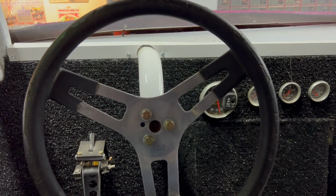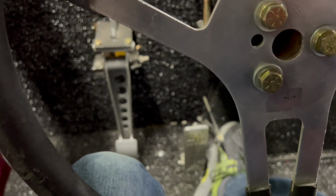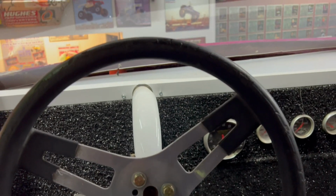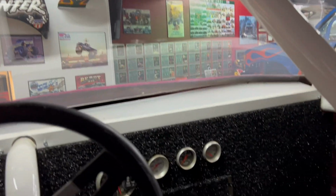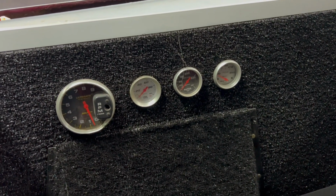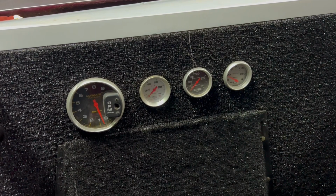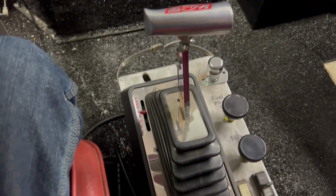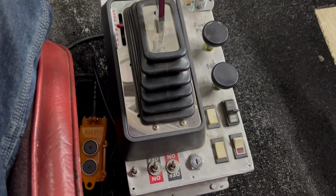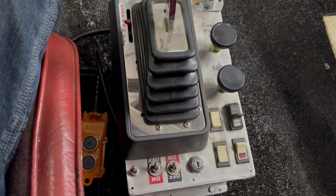In front of me here, it's a lot different than your typical car or truck you would see on the road every day. You have your 2 basic pedals here, but then you have no airbag on the steering wheel. You have a roll cage to protect you in the event of a rollover, and you also have very basic gauges. You have your water temperature and pressure and your oil temperature and pressure. It's a lot different than the car that you drive every day. On the bottom you also have the basic shifter and just some switches and levers for fuel, turn off, and just some basic switches here.